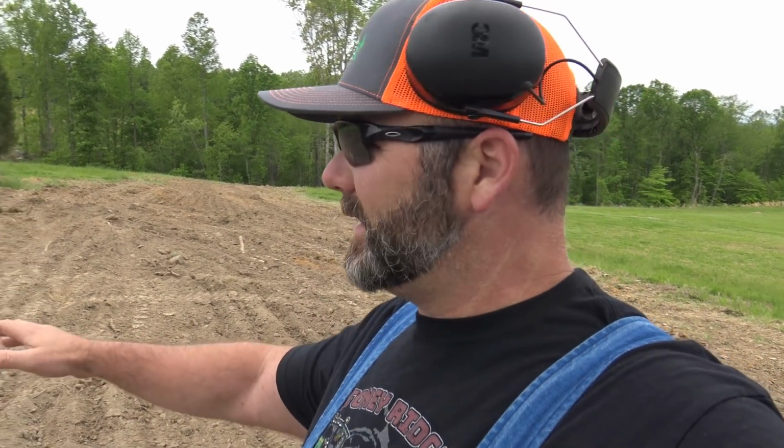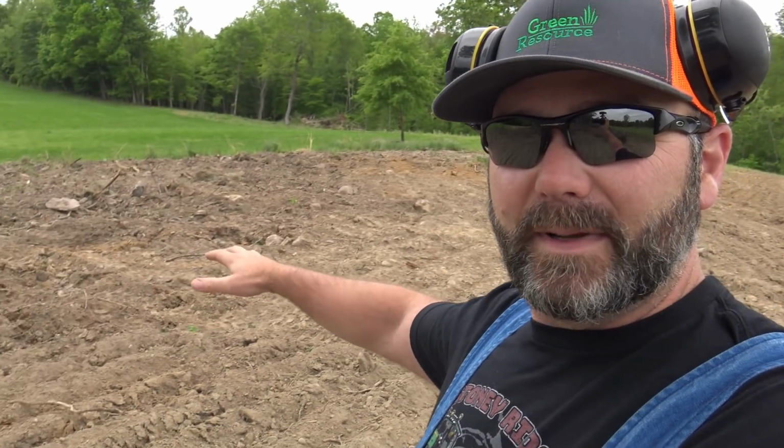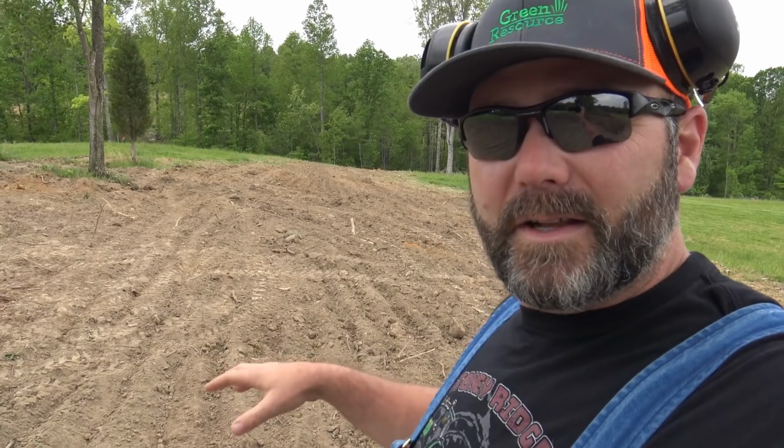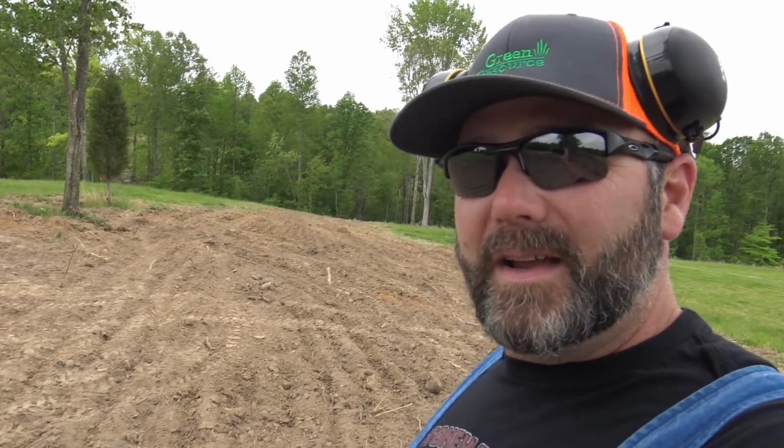Now it's not totally finished. Still got to get in here with the loader a little bit, straighten out this mess, but he's already dragged this. This may be the permanent spot where we put our home. That's one of 2 places on the farm that we're considering putting our home. Very, very pretty, and the view is awesome. So we have a mountain view. There's some mountains right back there.